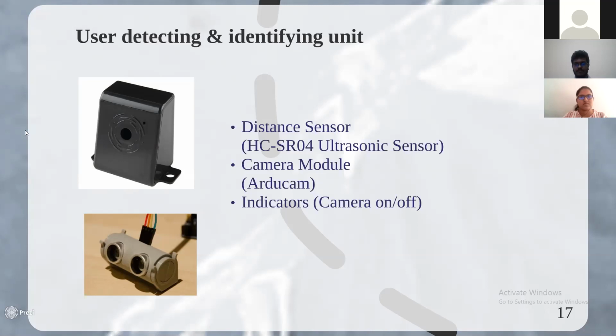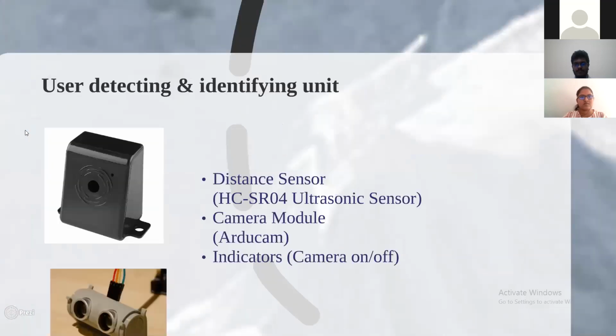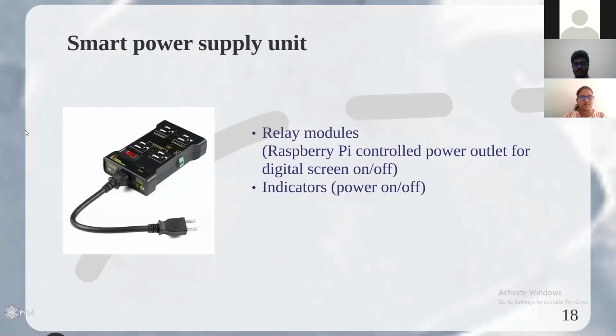So since we are using the CPU for a lot of processing, it is better to use the GPU to work with the camera module. That's why we decided to go with the audio cam, and some indicators will be there for the camera on/off. Next slide. And for the smart power supply unit, we will be implementing some relay modules.